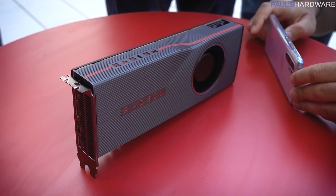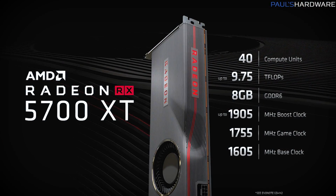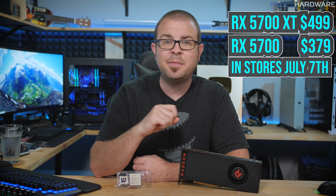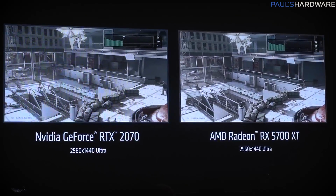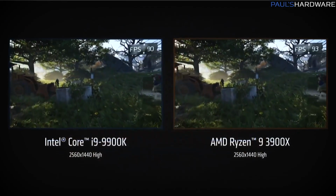On the GPU side, we also have confirmation of, and I have now actually seen, the new Radeon RX 5700 GPUs, the RX 5700 and the RX 5700 XT. These are Navi-based cards, which will cost that much money, and AMD has shown them as competition for NVIDIA's RTX 2060 and 2070 cards.